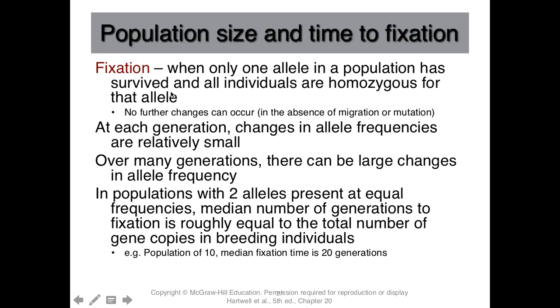So fixation is when there's only one allele left in a population, and all individuals are going to be homozygous. And in the absence of other factors that violate the Hardy-Weinberg equilibrium, like mutations or migration in and out of a population, there's not going to be any more change in the allele frequency in that population. That's why we say it's fixed. It's not going to change.